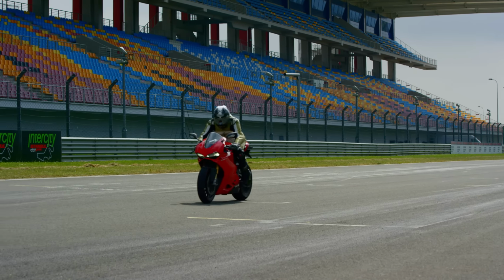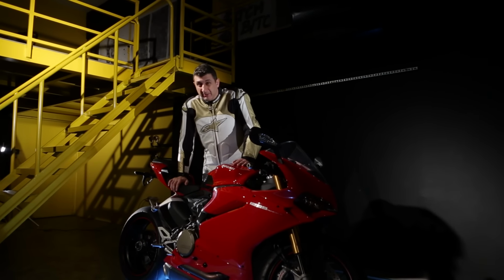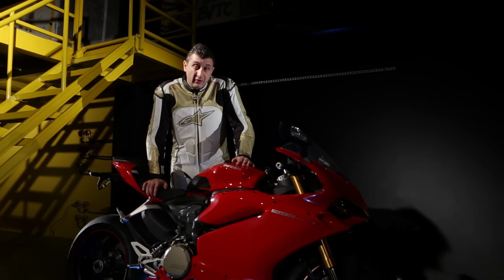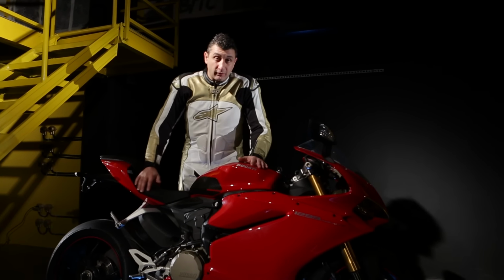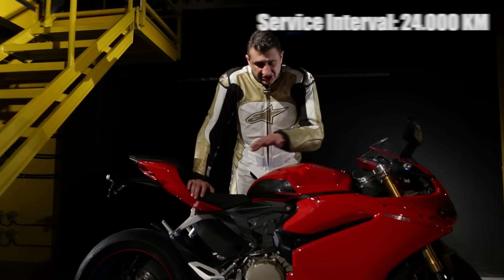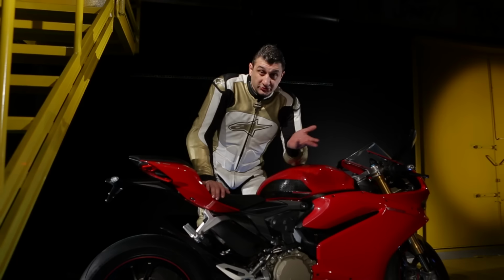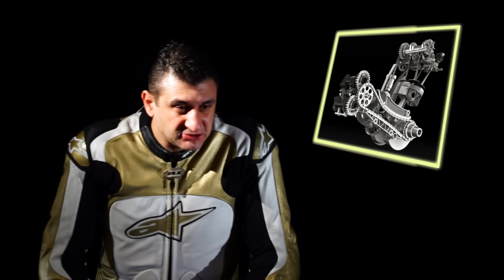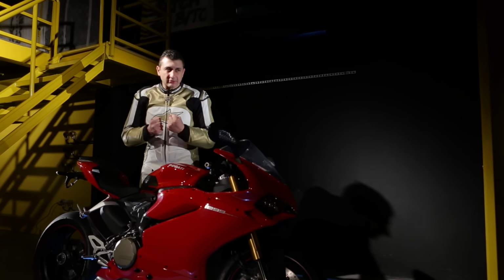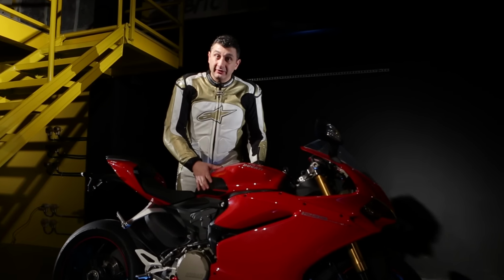But that's not all. More important numbers are about the service interval, which is about 24,000 kilometers, which is quite an achievement for an engine with that much performance and which is coming from Italy. Now, this engine has some peculiar advantages compared to the old Ducati engines. It is using cam chain instead of belt. Well, you can feel the tension and also the accuracy of this engine while riding it. It's like riding on an edge of a knife.